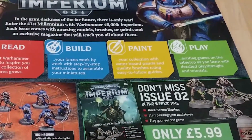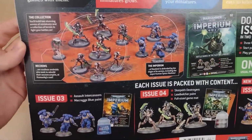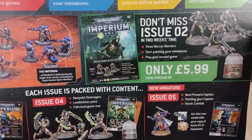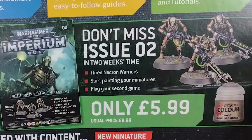All in all then, quite a nice way to get new players up to speed with the game a little bit at a time. We can also see the contents to come in future releases, so it looks like issue 2 has a few Necron warriors, as well as the first Citadel paint. It looks to be also at the reduced price of $5.99 this time.